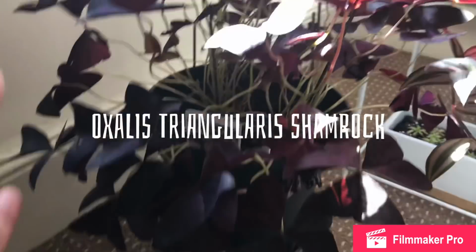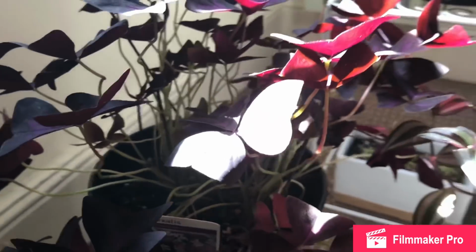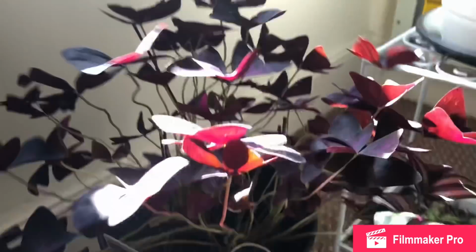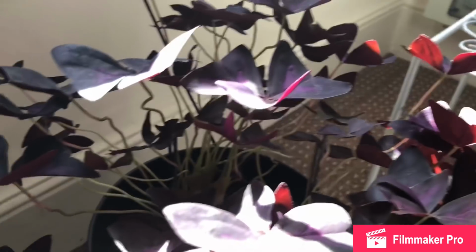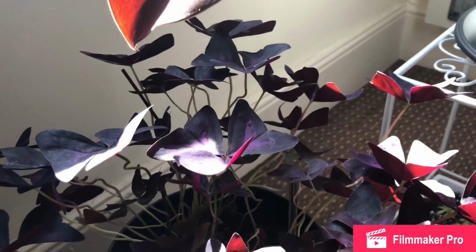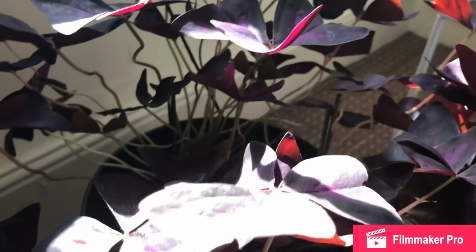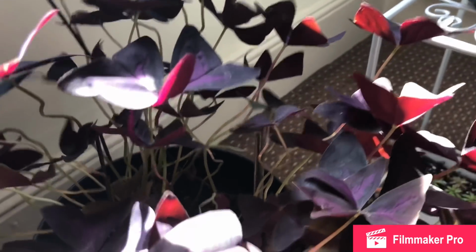Here is the Oxalis Shamrock Triangularis. It had some flowers when I first got it. It's ended now for a while, and it needs cleaning. See some dead leaves at the bottom, but I am surprised, but at the same time happy that it's still alive. So I thought it would have disappeared earlier, because it's quite similar to cyclamen, which I've lost so quick. And so yeah, that one is pretty as well.